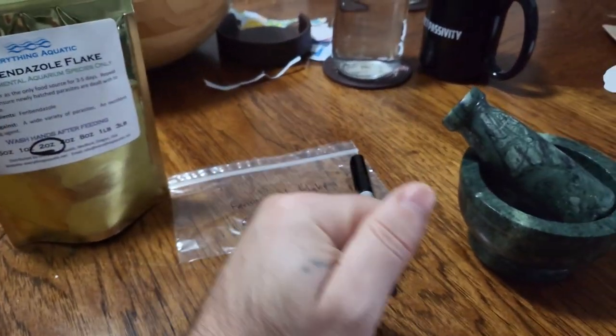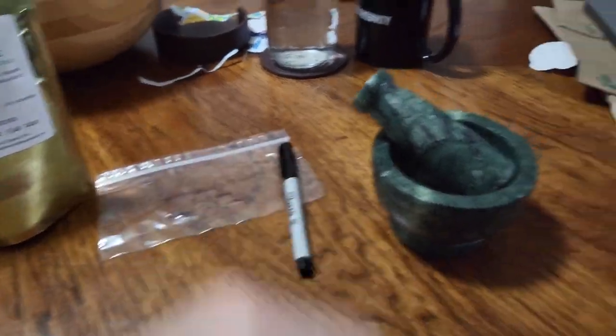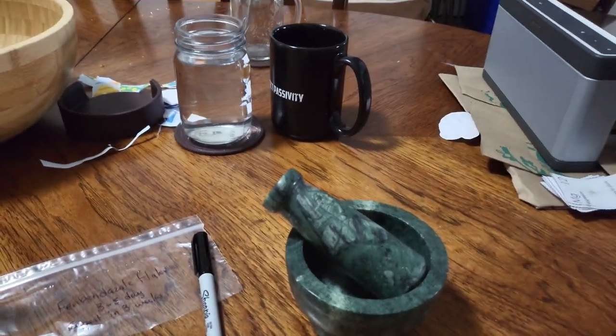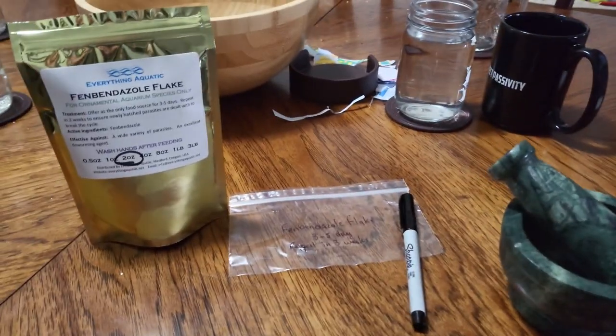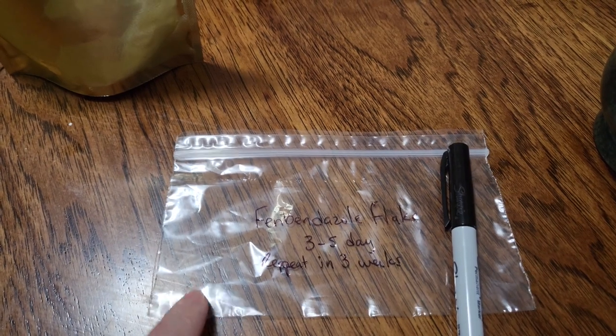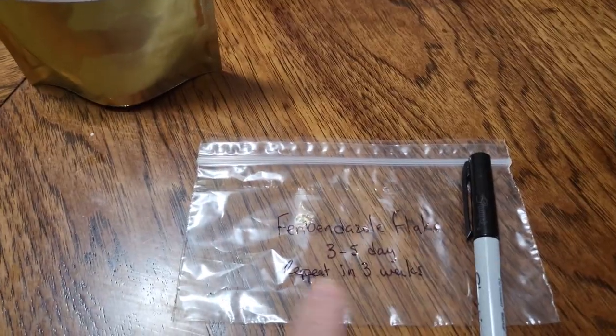We don't like to handle the flakes too much and get our oils all over it. So we take the flakes, put them in there, and grind them up to a little bit smaller, more bite size for the fish that we have. And then you want to make sure you put it in something that you can put in the freezer. So we get a Ziploc baggie, which is what we have here, and we write on it what it is.